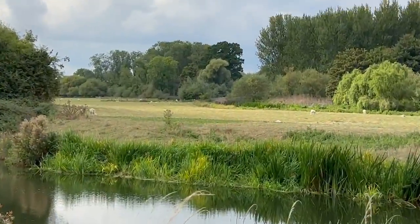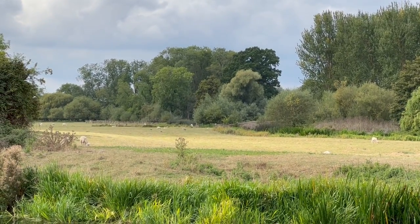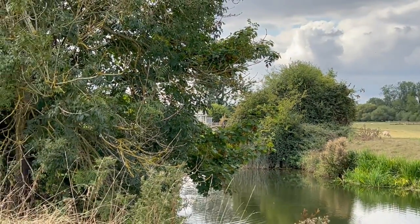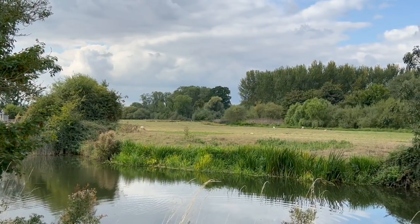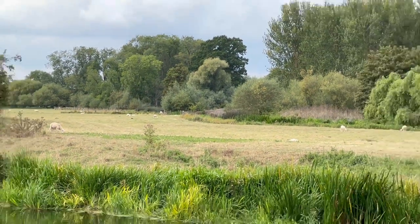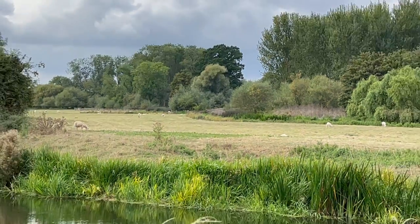Up to here, which evokes great memories for me. This is the bottom end of Cogenhoe. Just see, there's a little chalet there. Back in the 70s, my grandparents Norman and Evelyn had a caravan here. We used to come into this field and play by the bridge. I can actually remember catching frogs in that little part of the river there.